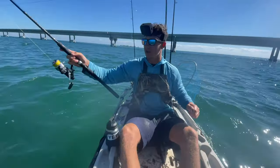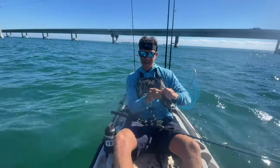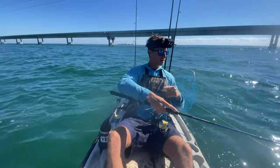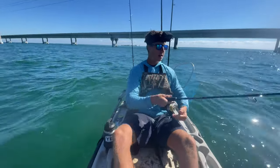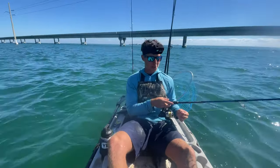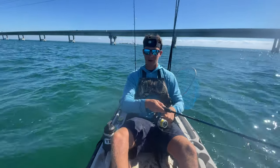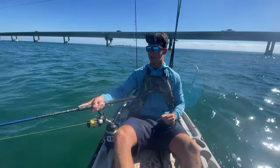All the times I've bridge fished myself off the bridges you can walk out on, I really have never caught a keeper yellowtail. And here we are getting it done. Just got to get somewhere a little more remote via the kayak. And I'm having a blast. Lost track of how many fish I've caught. We've got a couple mangroves in the box, a couple yellowtail, nice cero. They're just relentless on their biting.